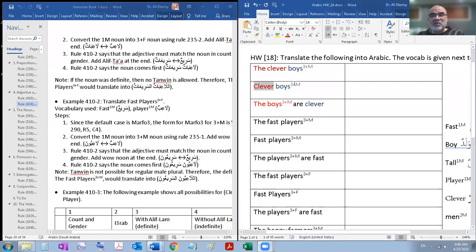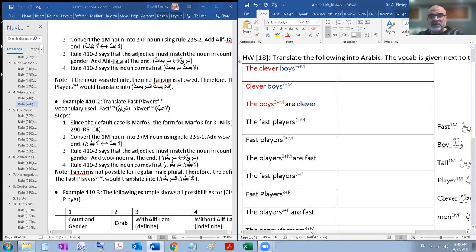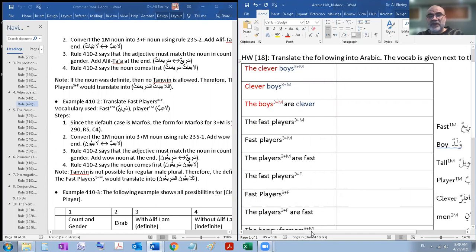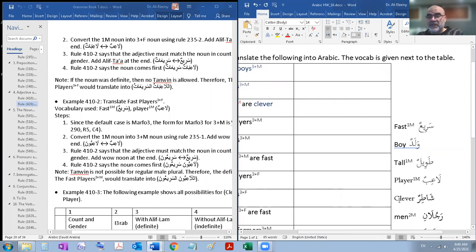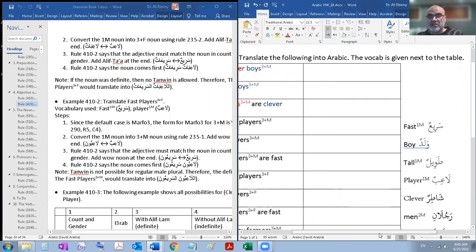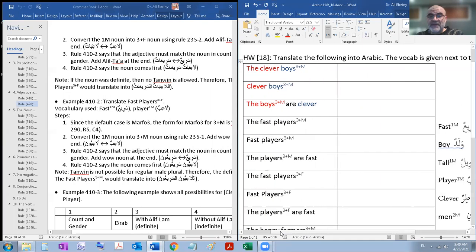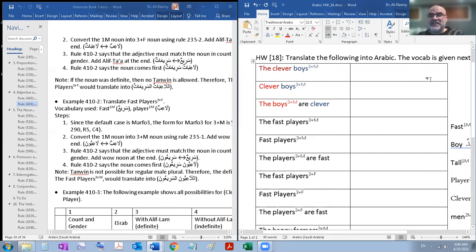So basically, that's what we're trying: we try to translate this to Arabic. Instead of taking the sentence to Google Translator, let's look at the side here where the vocabulary is given. Clever is shatar. Boy is walad. So when I say the clever boys, I am saying الولد الشاطر.